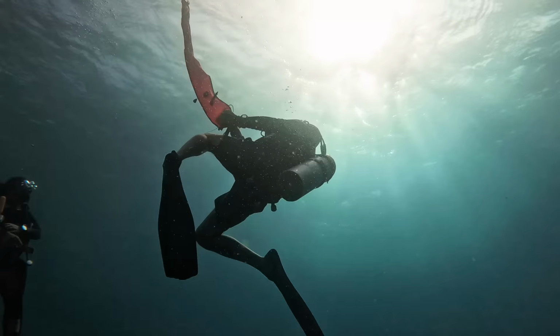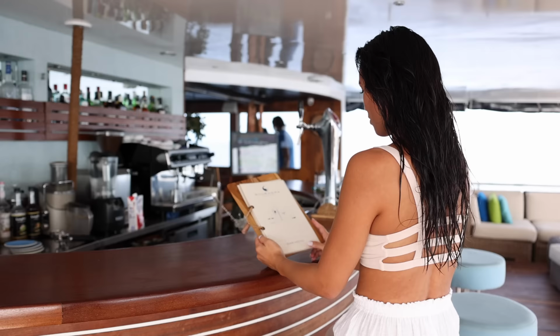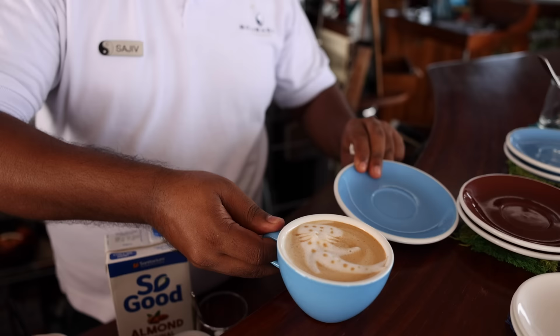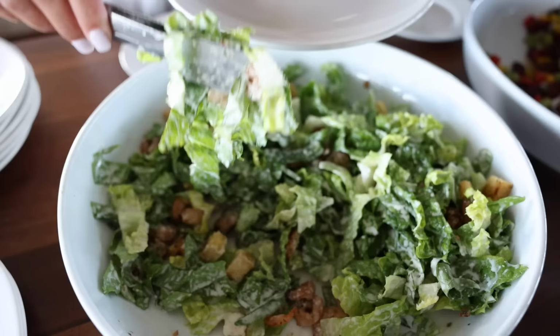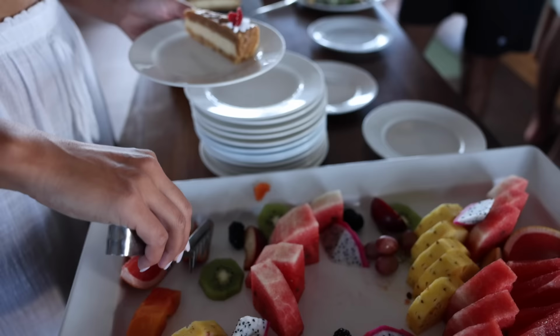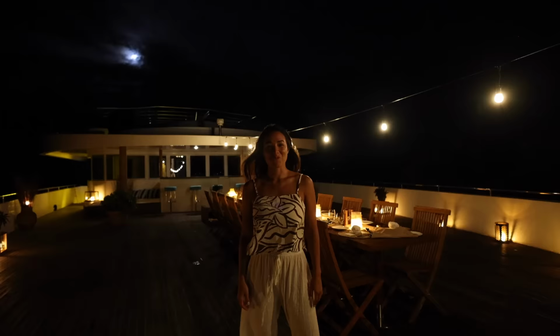The attention to detail with the cuisine on board makes everything you eat or drink a gourmet experience. Most of the meals are buffet style, with a different menu every single day, with a variety of food from all types of international cuisine. But it's always with beautiful presentation and even better taste. And a couple times in the week, the crew will put on a special dinner that makes that evening one you'll remember forever.